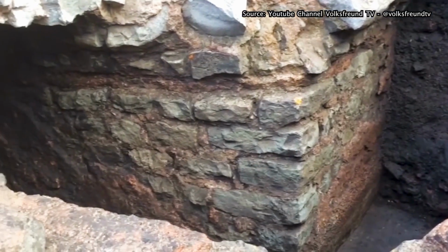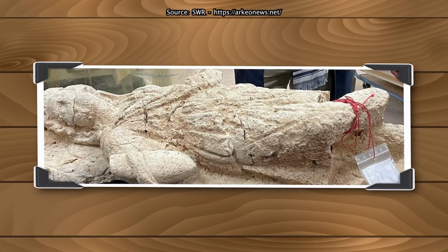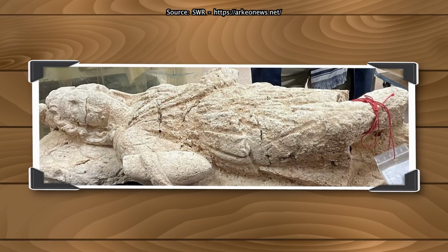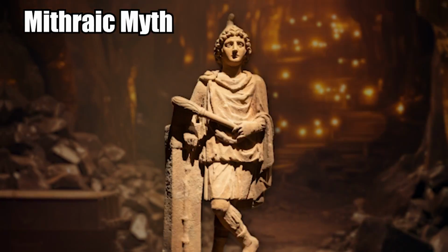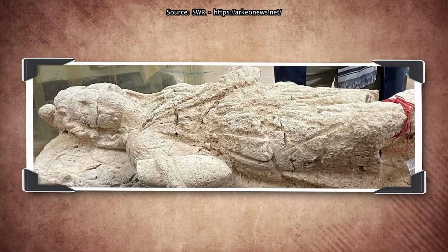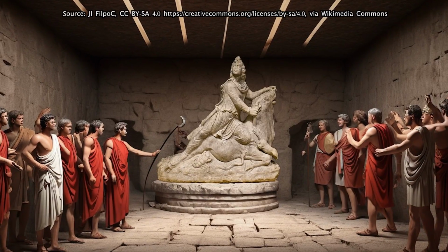But the ruins just discovered in Germany have proved particularly exciting. Archaeologists uncovered a massive limestone relief of Cautus. He was one of the most important characters in Mithraic myth. It's extremely rare to find an intact statue of any figure from Mithraism. Here's the scoop on this ancient religion.